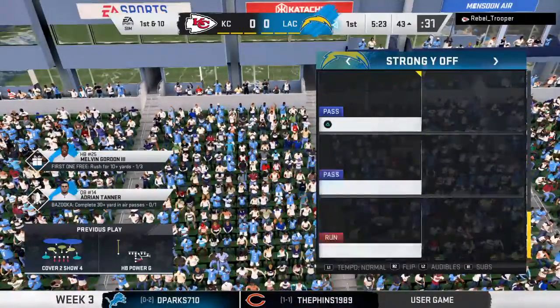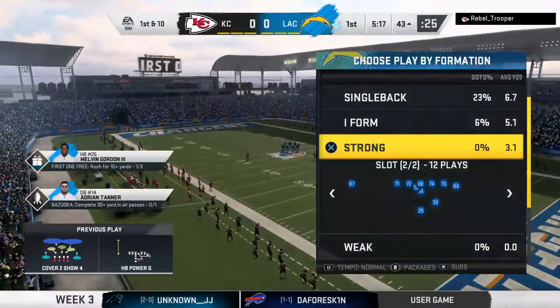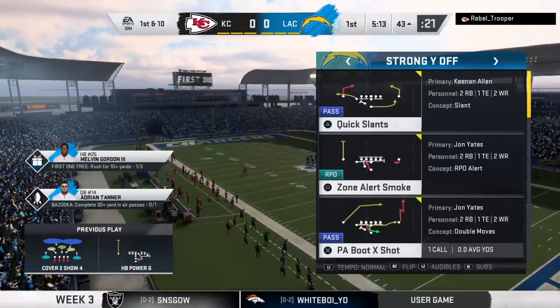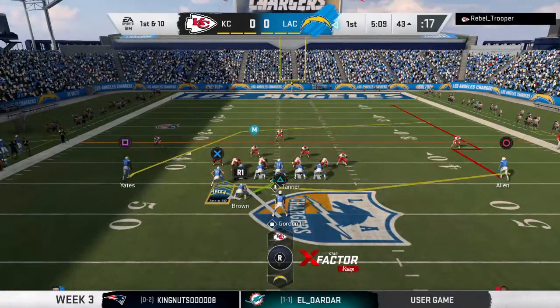Boy, he does it at a high level, doesn't he? Because when I watch him, I think of his vision. Straight ahead, peripheral, also has that sense of where holes are going to be before they actually open. I think that helps set him apart from many of the other backs in the league. So now 1st and 10 in Chiefs territory at the 43.